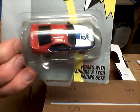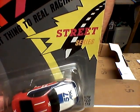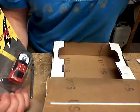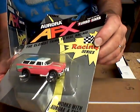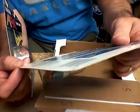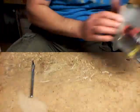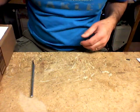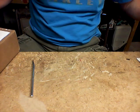What's the package date on these? 89 is the copyright date, so this could be from that year or it could be newer. It's a street series, so I'm not sure when they started doing that, because my other one is this Nomad, a racing series Tomy Turbo, and it's still got an 89 on it. But that's one of the cars for review, which most everybody might have. It's a lighted body, but I don't think this is a lighted chassis.